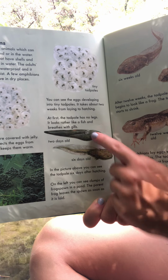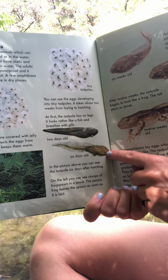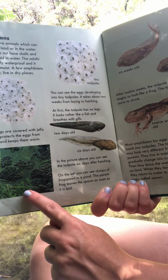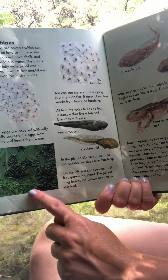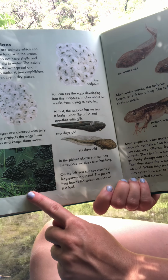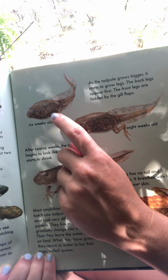So now it's 2 days old right here. Now it's 6 days old. In the picture above, you can see the tadpoles 6 days after hatching. On the left, you can see the clumps of frog spawn in a pond. The parent frog leaves the spawn as soon as the eggs are laid. So now this one's 6 weeks old, tadpole.